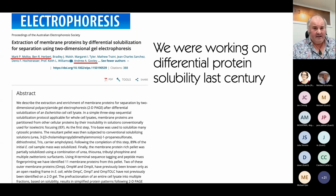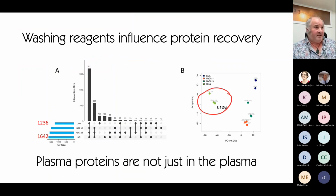And so if you take a lot of what we learned 20 years ago and put it into practice here, what you really see, which we expected to see, and that's what we got, is that different washing reagents really affect the subset of proteins that you get out of these devices. And plasma proteins are not just in the plasma. They're bound to a bunch of the cells in blood, and you don't just get all of the plasma proteins out by centrifuging the sample and taking the plasma off.